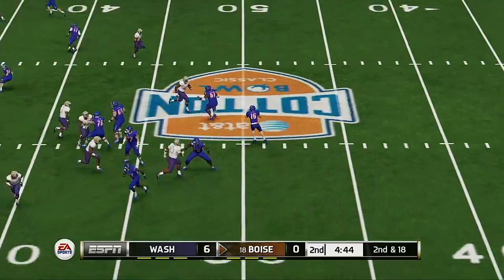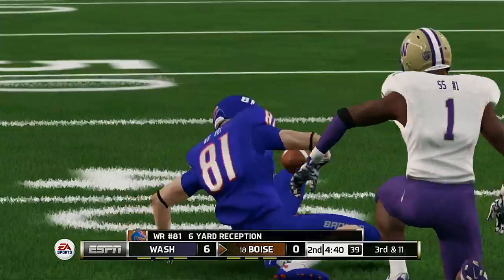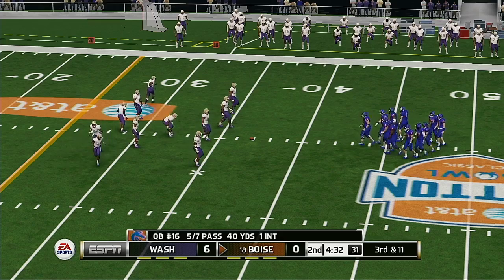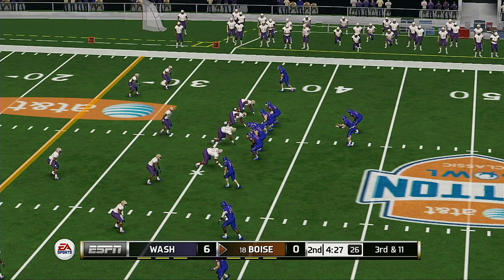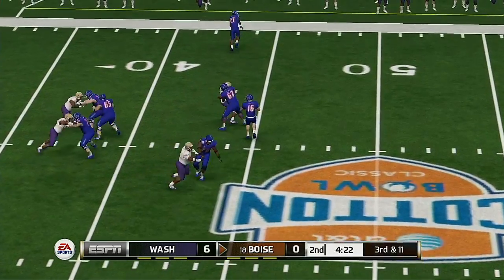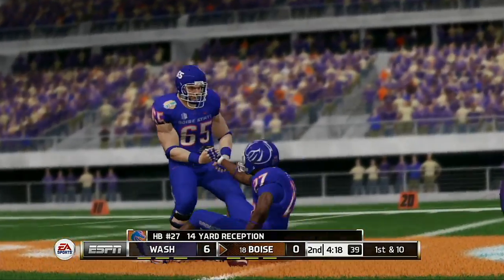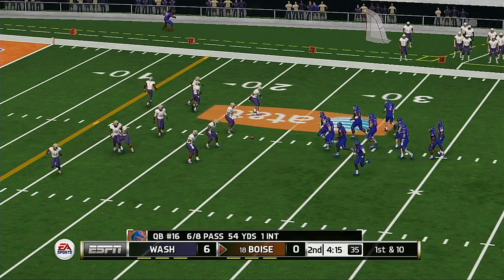Strike complete. He's down. We're at play number 9 of this current drive. Brought down at about the 23-yard line. From the 23-yard line, first down.